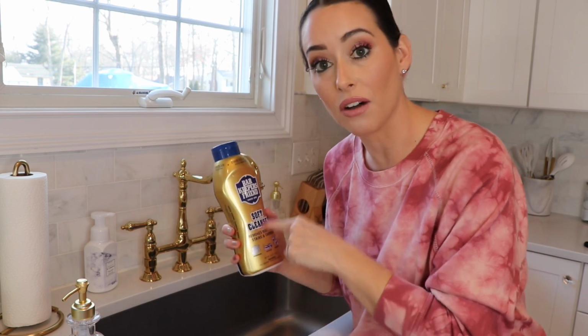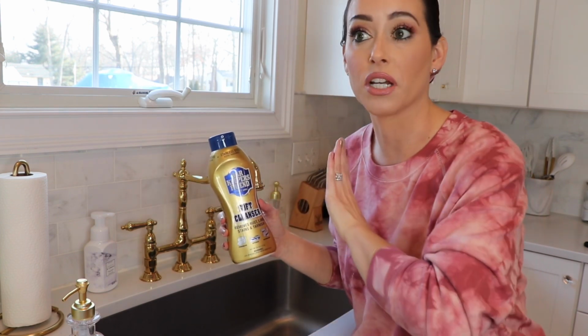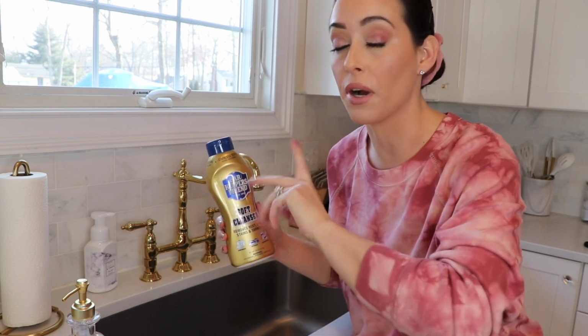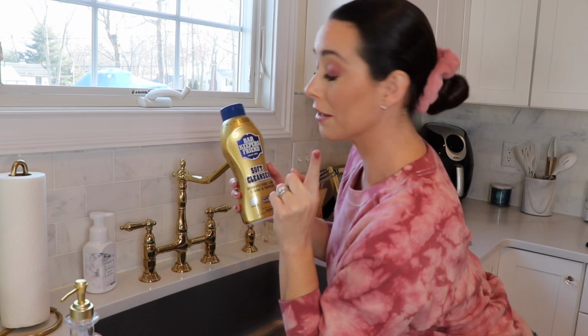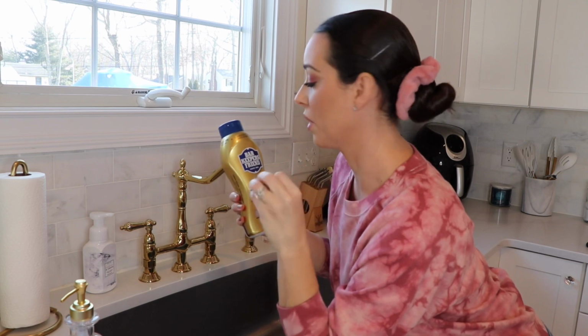I also love, love, love using this on my shower glass doors, but I've done a video on that. I'll put it above if you're wanting to know more about that. But anyway, I love using this if I just want to get my sink looking really shiny and brand new, sparkly, and I know that it's clean.